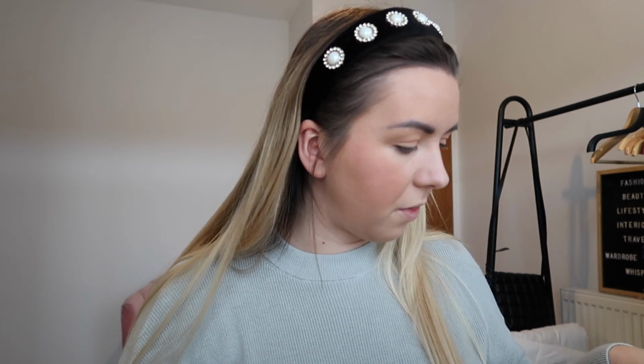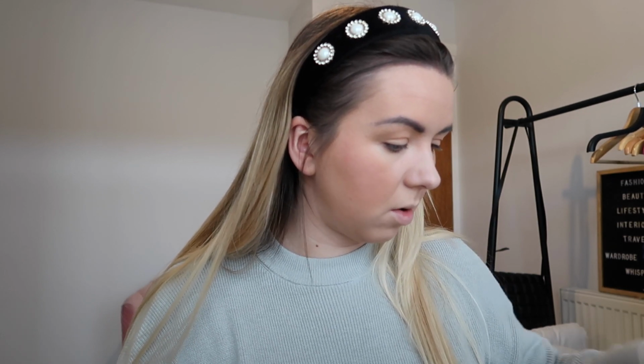So I'm going to put then my favourite lipstick on, which you're probably sick of seeing. This is the Caramel Silk by No. 7. It's a really nice kind of pinky nude, similar to MAC's Teddy.